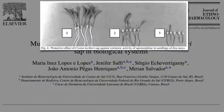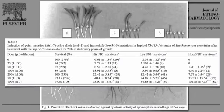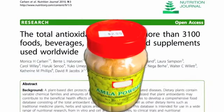Here are corn seedlings. The control is on the left, and then a little and a lot of a mutagenic toxin, which shrivels the poor things. But you add a little sap to the roots, and the effects of the toxin are blunted. After all, a single drop of this stuff is equivalent to 3 apples worth of antioxidants. But unfortunately, there were other tests, not funded by a company that sells it, that showed in certain circumstances dragon's blood could also cause DNA mutations. So, the winner for the most antioxidant-packed, non-contaminated, non-mutagenic whole food on the planet, the dried Indian gooseberry powder.